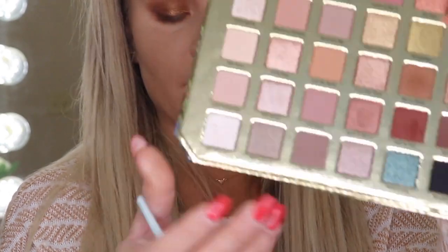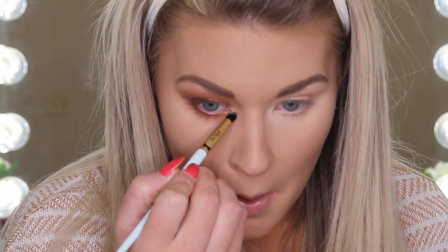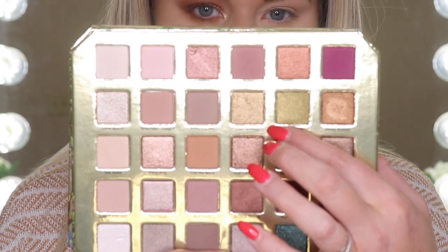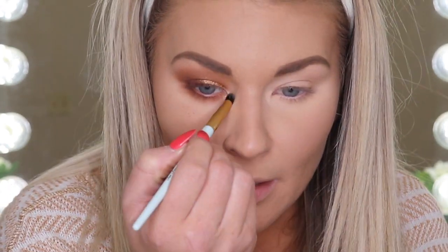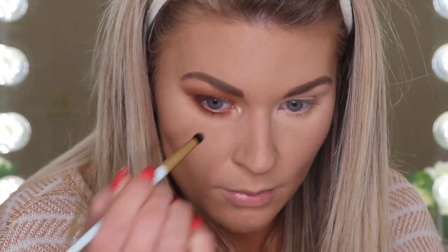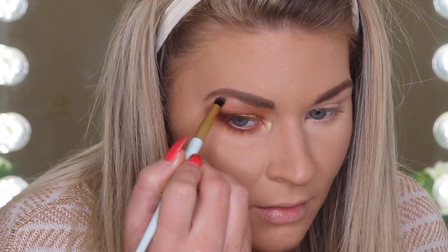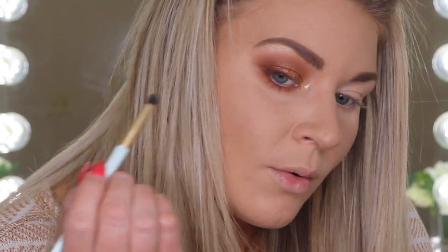Alright, here's All Tied Up. Down here it's going to be more like bright white. We might have to mix that with something. Okay, I just mixed in Oops-a-Daisy, which is right here, and I mixed that with All Tied Up, and that's what we needed. That white was too bright, and then I'm just going to very lightly go to my brow bone. Alright, so that's what we're working with.